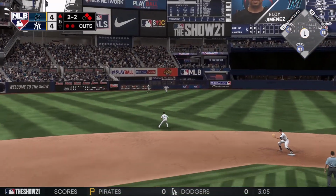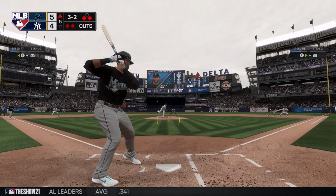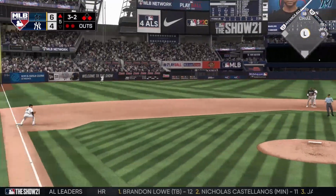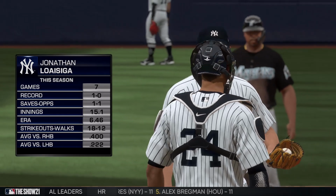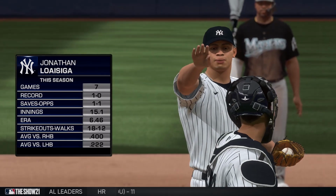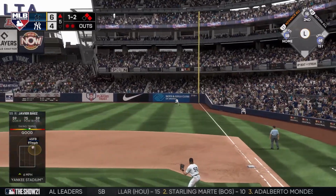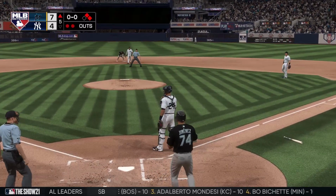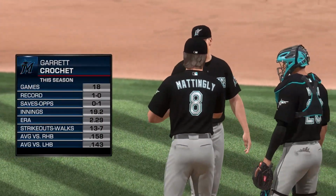This one could bring a run home, and the Marlins will take a 5-4 lead after an early thrashing by the Yankees. Here's Nelson Cruz, who gets a chance to come in, play some DH here in an American League park. He brings home a run, and now the Yankees will bring in Jonathan Loaizaga, a 6.46 ERA pitcher with a .400 average allowed to right-handed batters, and it doesn't get better here in this one as Javi Baez hits one out to right field, goes the other way with it, and he will score Eloy Jimenez to make it a 7-4 ball game.